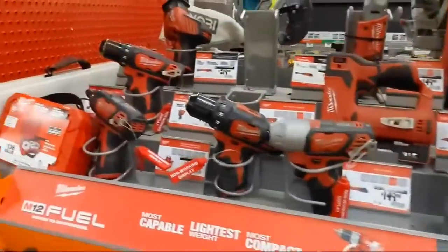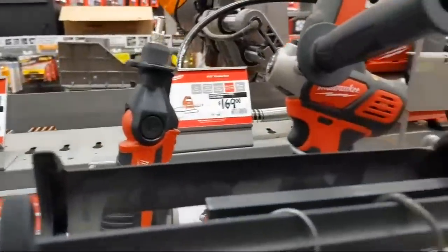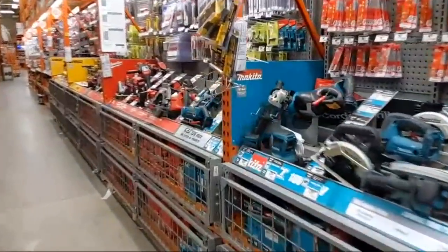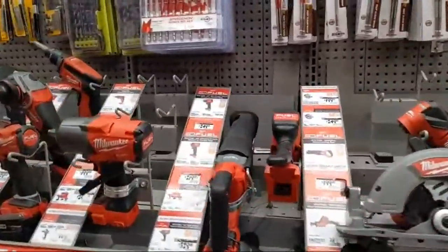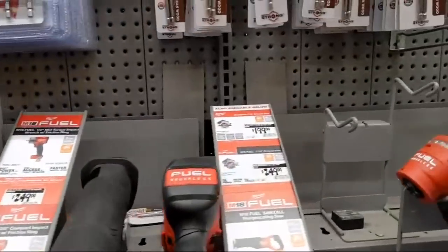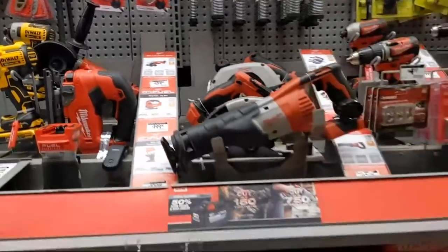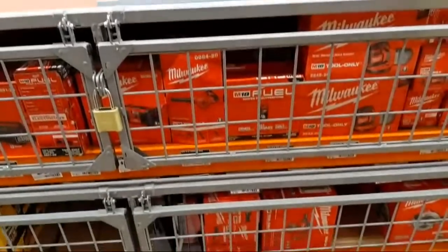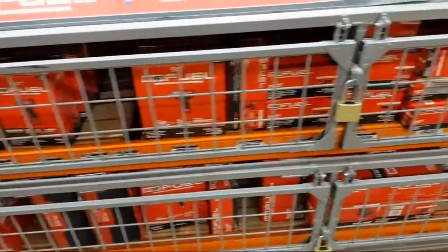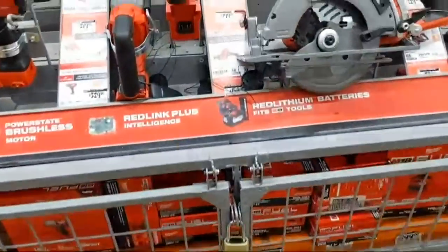I'm going to move down the aisle real quickly for multiple reasons. The polisher, but I want to see if the Super Sawzall is here. I'm just curious. So we could see the Fuel Sawzall, but not seeing the Super Sawzall. I don't know, maybe there is something going on, Stephen Lee. That's odd, Stephen Lee. Now that you mention it, maybe you're onto something, my friend.